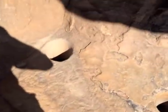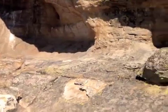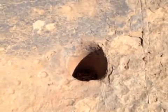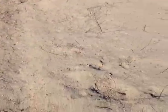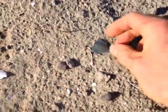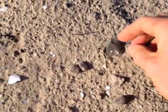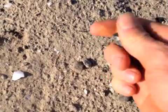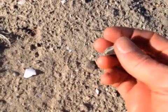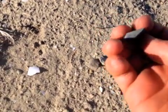Nice find for sure. Came from those mortars over there. Come over here's another one. Pretty deep too. Wow. I'm looking in the sand. Out here in the sand, and I found something. It's just a little tip though, I'm sure. Yep. A little work tip.